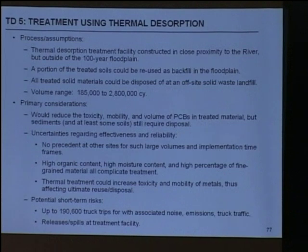Okay, some of the process assumptions we had. Thermal desorption, like with the biogenesis or chemical extraction, would be constructed in close proximity to the river, but outside the 100-year floodplain. A portion of those treated materials would be reused. We took a look at the application of this at a number of sites, mostly floodplain soils, and they were consistently achieving one or two or less parts per million.